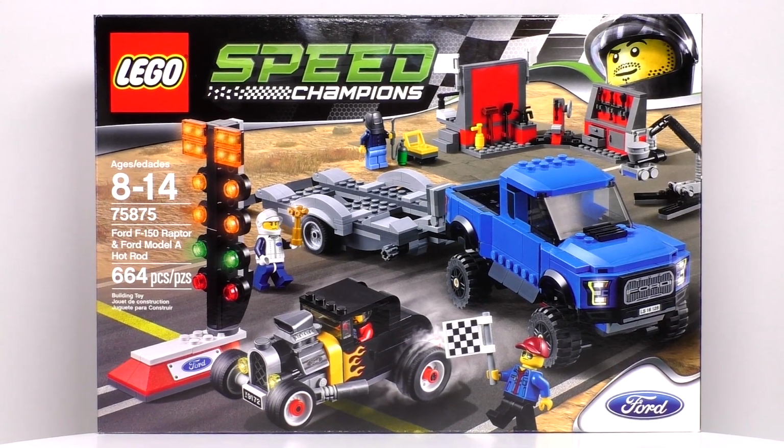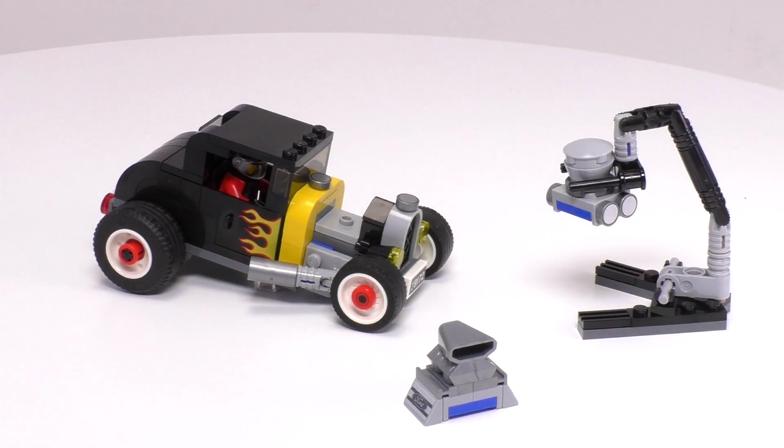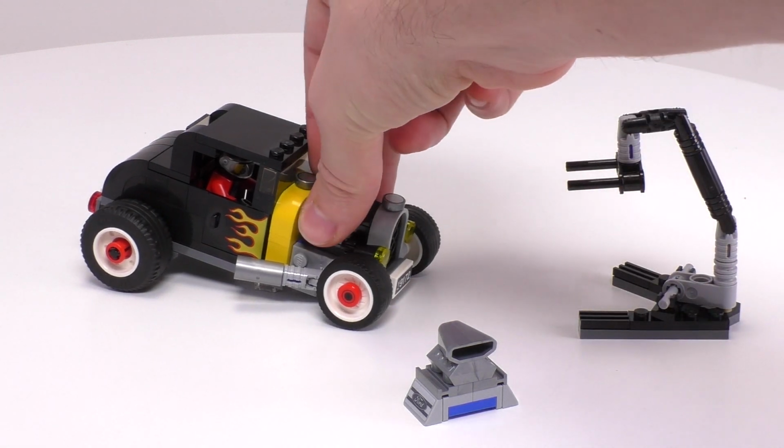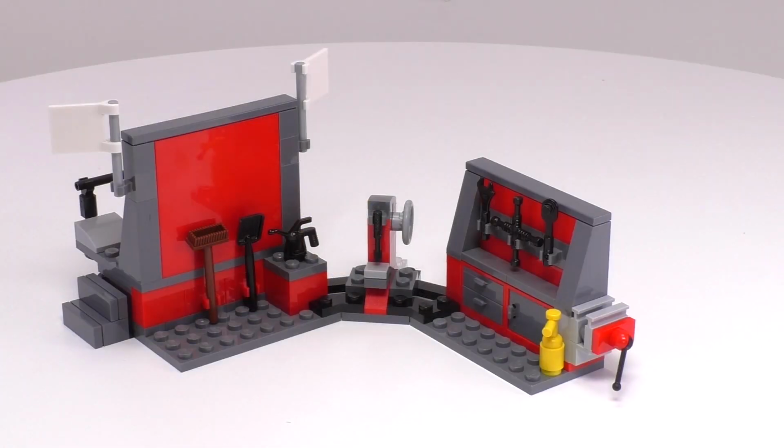It was built so well, and I think this is the first time we've had a mechanism within the set where we could actually exchange the parts of a certain vehicle. We could change out the engine on the hot rod, and it finally felt like all those maintenance sheds that come with previous Speed Champion sets finally felt like this one actually had a good use.